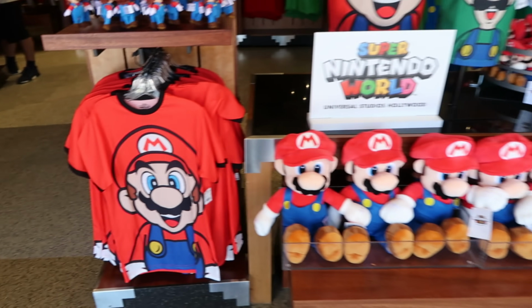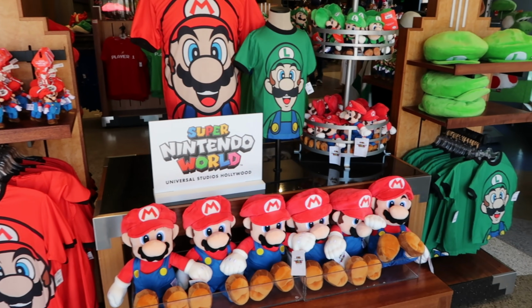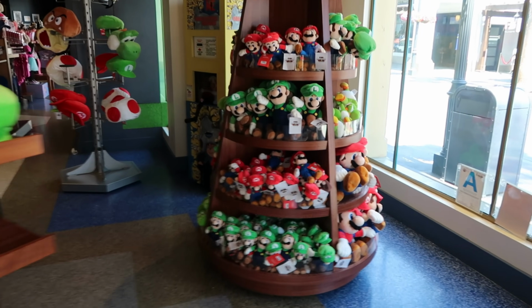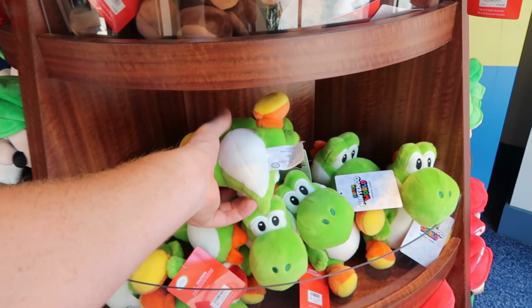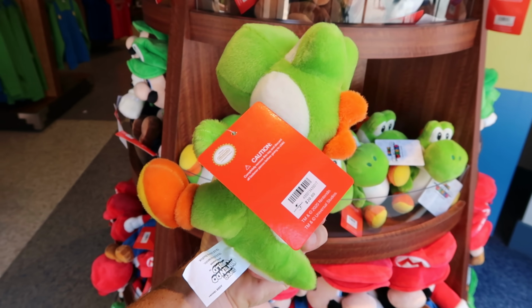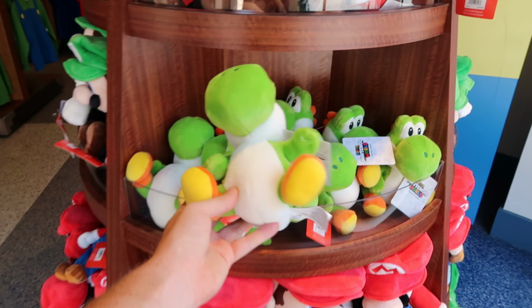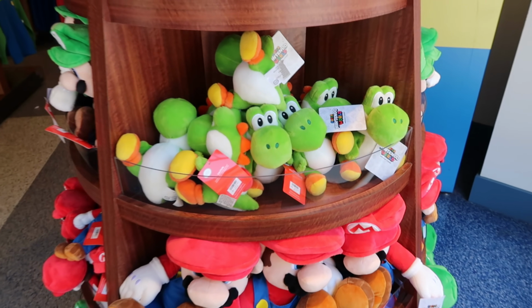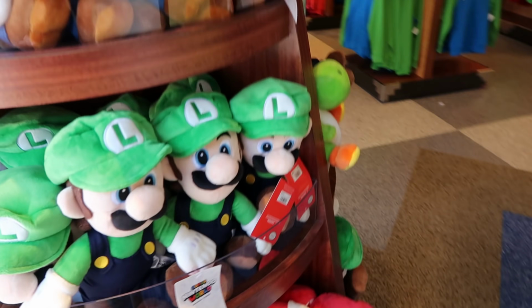See, you can get all this merchandise and be completely ready to go for Super Nintendo World on opening day. Oh man, look at all this stuff over here. More plush. Oh, how cute. Little Yoshi. Yoshi is $20. I wonder if there'll be a Yoshi ride. There is one in Japan. Not really sure if there's going to be one here in Hollywood. And of course, they have different sizing available for all the different plush as well.